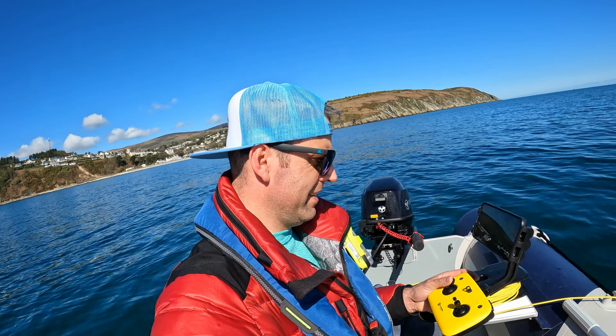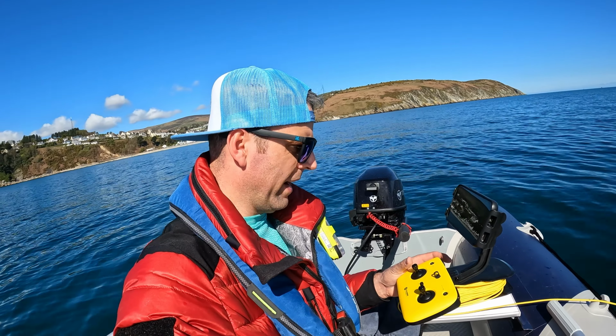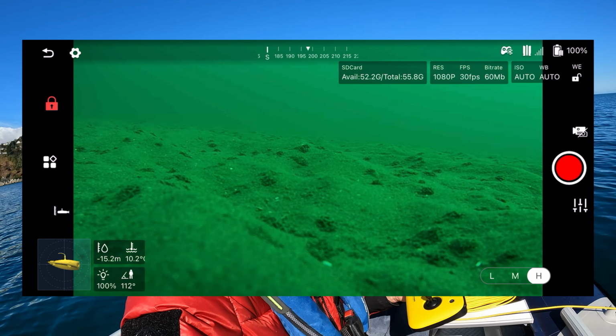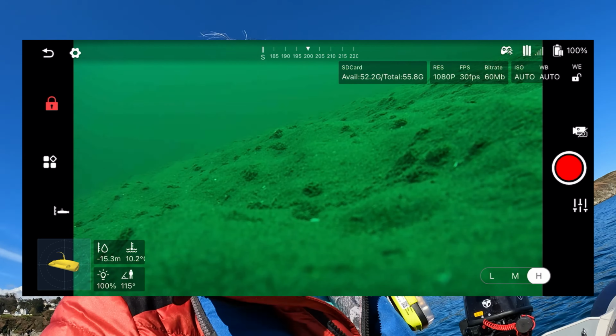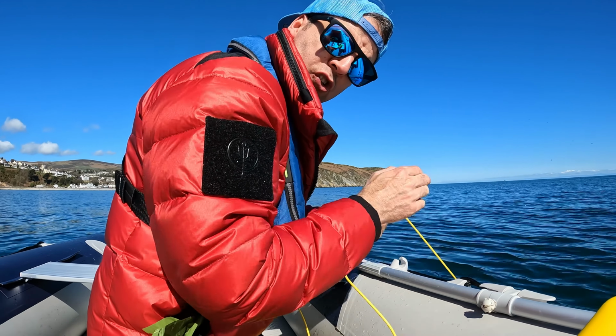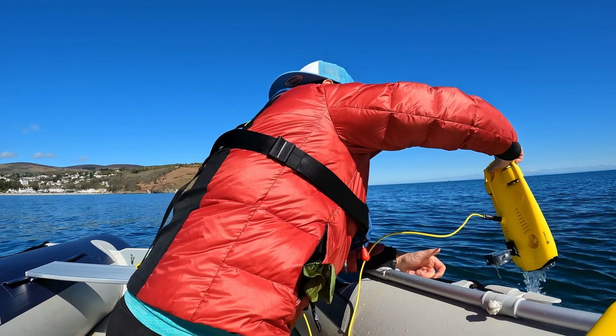Technology, eh? Right, I'm going to try and bring her in because something's not right there. According to this, we're 15 meters down and it's just getting dragged around. Shit. Right. The name of the game is that it does fill with water, but when the batteries go dead or you lose controls, it's supposed to float back to the top.